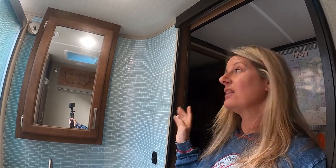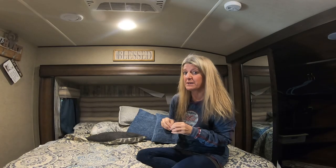And the tile, I love this tile, and it's a great way to add a pop of color. And if you end up not liking it, you just peel it off and it's done. Now, we're coming up here to the bedroom to talk about peel and stick wallpaper. This stuff can either be good or it can be bad.